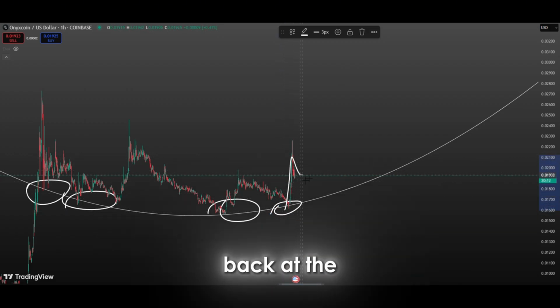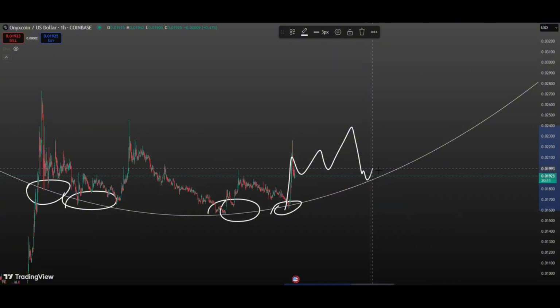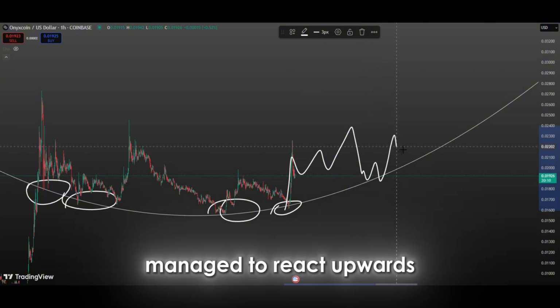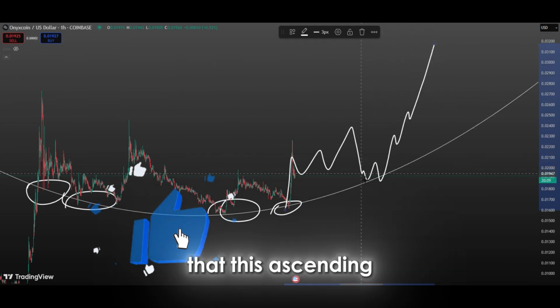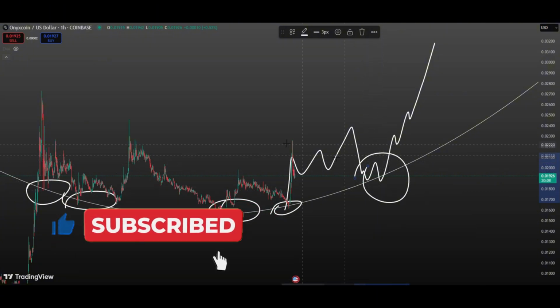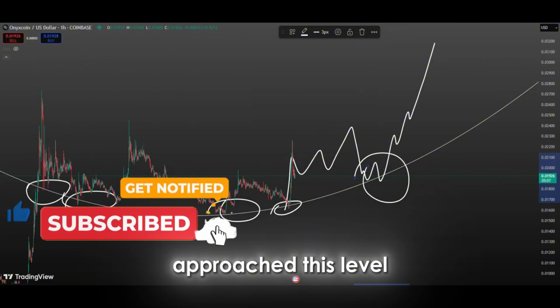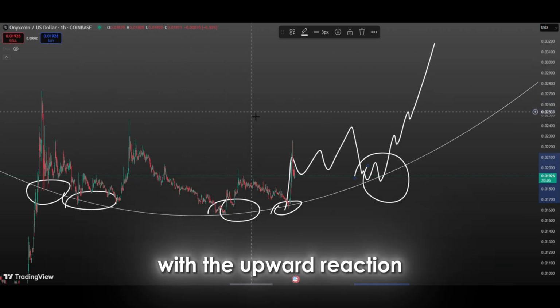When we look back at the price action, we can see that although there have been corrections on this curve from time to time, the price has managed to react upwards every time it touches it. This shows us that this ascending curve has so far acted as a strong dynamic support area. When the price approached this level, buyers became more active, and the price moved up again with the upward reaction.